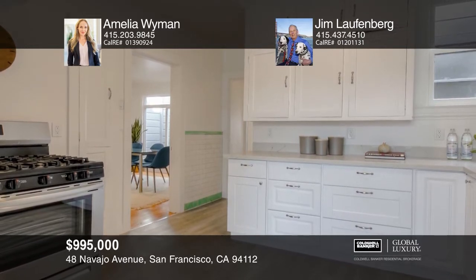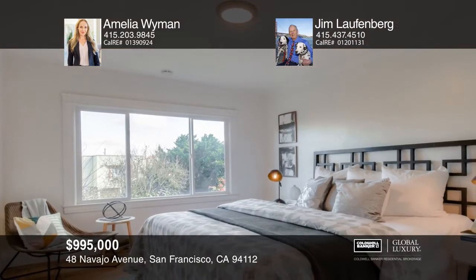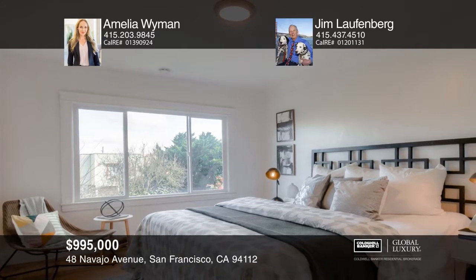Enjoy several fruit trees in the backyard. It boasts a full-floor garage with great ceiling height for expansion. Only blocks from the entrance to I-280, Muni, and BART.